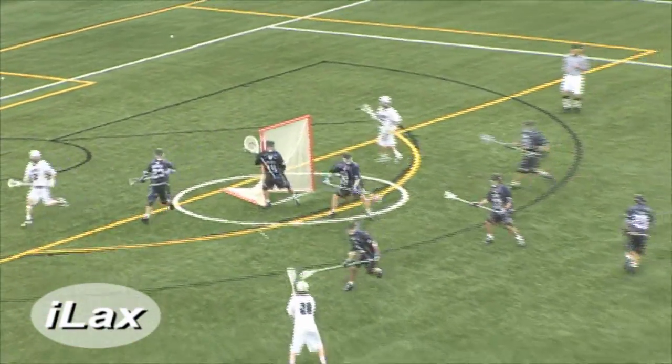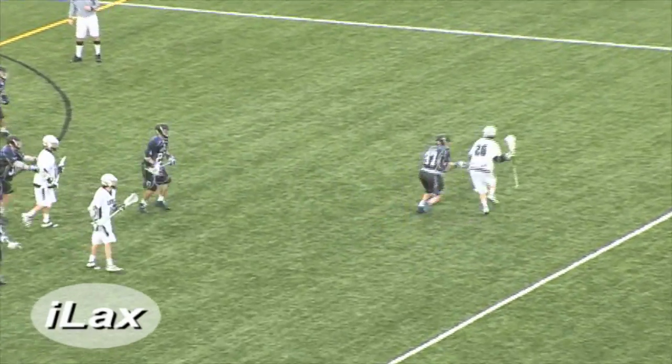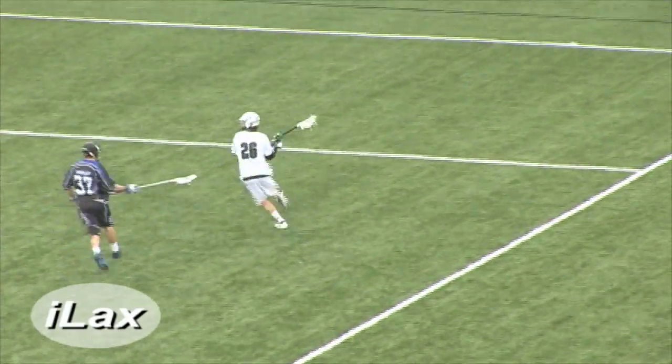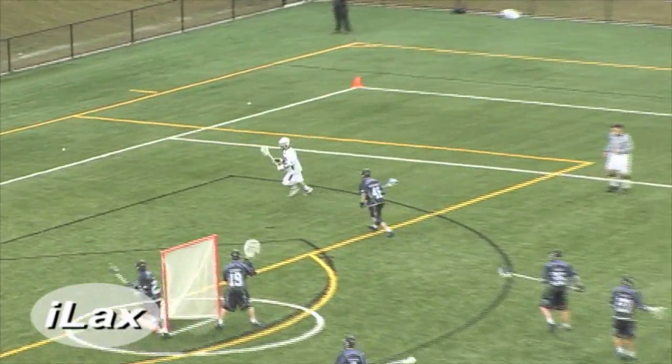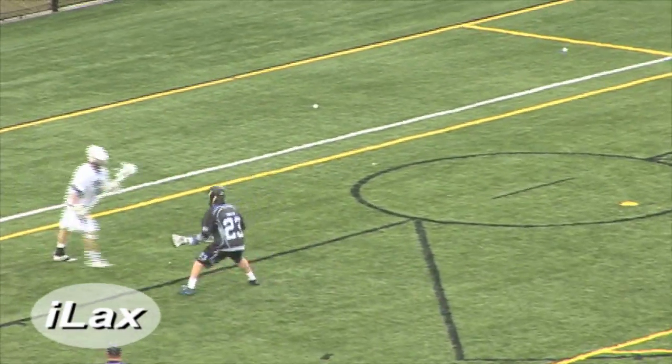Baszler running behind the cage. Up top it goes to Finnerty. Point up top to Murray. Murray has a long pole, runs to his right. Really not effective there, as he can't challenge a long pole. Behind it goes to Baszler. Baszler has a short stick.